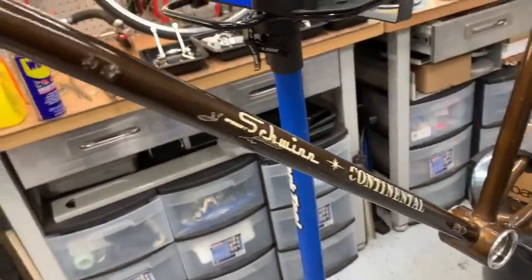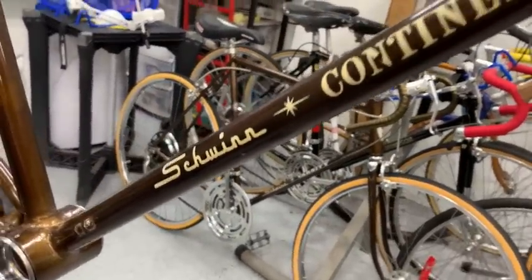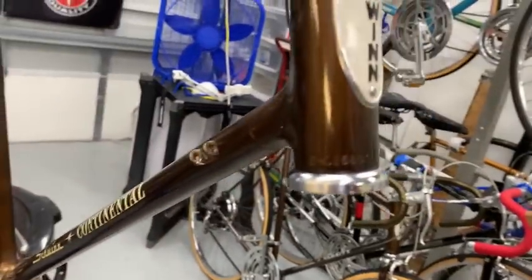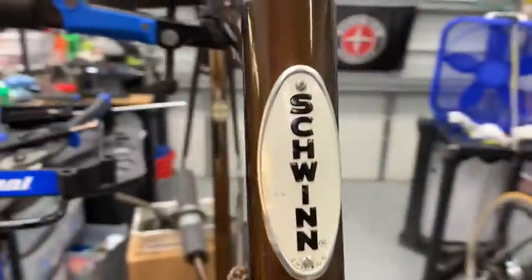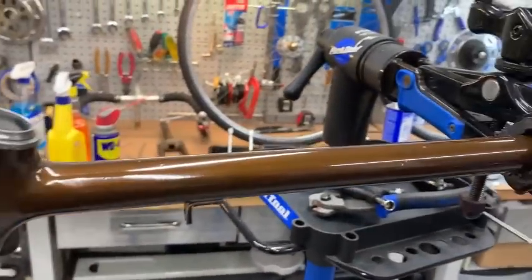Decals again cleaned up nicely as well. When I did the bike, I just did like a soapy paper towel to clean up all the initial dirt, and then waxed it, and it comes out really nice. You can see these finishes are really good that Schwinn put on these bikes. I'm gonna go ahead and do this next.